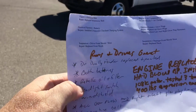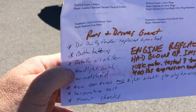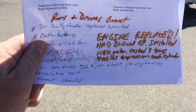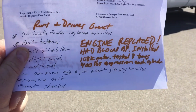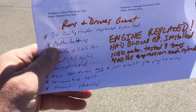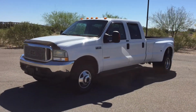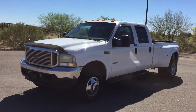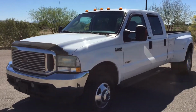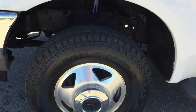Both batteries are new. Rotella oil change and filter, obviously, when we change the motor. Headlight switch is new. Windshield's new. All glow plugs, right and left, and the glow plug harnesses are new. Serpentine belt, and it's got new front shocks. It came with a nice set of tires on it. Visually, I'm sure Wells Fargo thought it was fantastic, except for that crack behind the wheel well. But now it is fantastic.